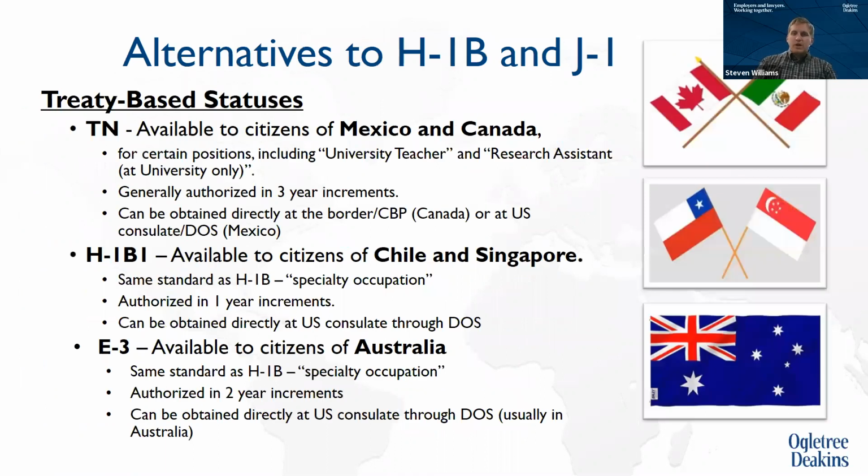So treaty-based statuses, these are for people from specific countries only. 5 countries to remember. Here's all the flags: Canada, Mexico, Chile, Singapore, and Australia. So those are the 5 countries that have treaties with the US that provide specific visa statuses for nationals of those countries. So the TN is very commonly used for Canadians and Mexicans. There's a whole category for university teachers. So any teaching position, faculty position could get a TN, and it's usually cheaper, more cost effective, and easier than an H-1B. Not always, but it's a very good option.